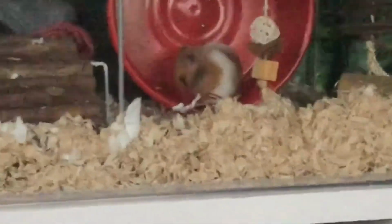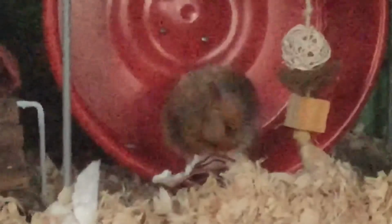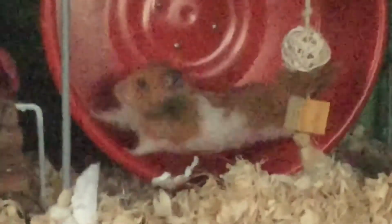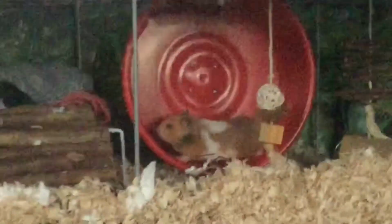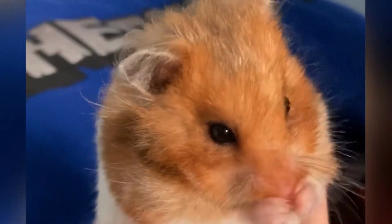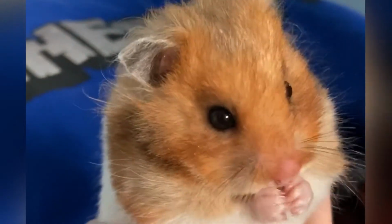Syrian hamsters are not the fastest. They tend to be the slowest of the domesticated species of hamster, but they can still be fast. They are still fast, but they are the slowest out of the 5 generally. They tend to be a little bit more cuddly and less energetic than the other species of hamster. They are still very energetic, don't get me wrong, but they tend to be a little bit more cuddly.